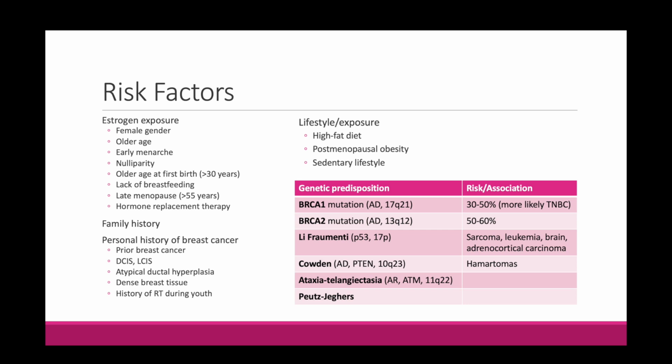Now, what are some risk factors for breast cancer? Estrogen exposure is certainly a huge risk factor, and there are a host of different things that can lead to increased estrogen. So hormone replacement therapy is certainly an important one, but nulliparity or older age at first birth, lack of breastfeeding, late menopause, things that increase your estrogen. If people have family history of breast cancer, and there are a few different genetic predisposition syndromes that are listed here, so BRCA1 and 2 mutation, Li-Fraumeni, Cowden syndrome, ataxia telangiectasia, and Peutz-Jeghers syndrome can all lead to a genetic predisposition with an increased risk of breast cancer.